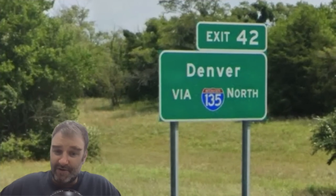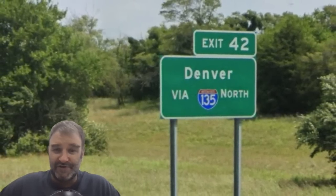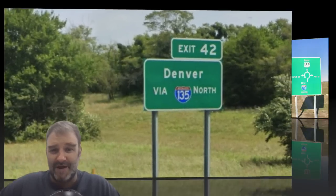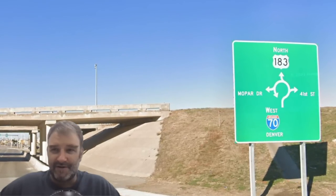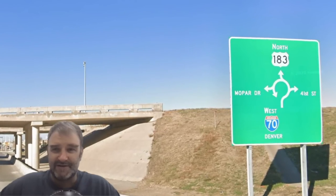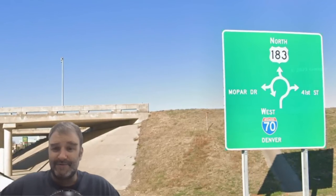I like this one, good old Denver via 135 north, so they'll mention Denver in Wichita, but they won't mention it in Topeka. Kansas has a weird relationship with Denver in mentioning it. Maybe it's all the crimes John Elway committed against the Chiefs. We've got West 70 Denver here in Hayes, which it absolutely should be.